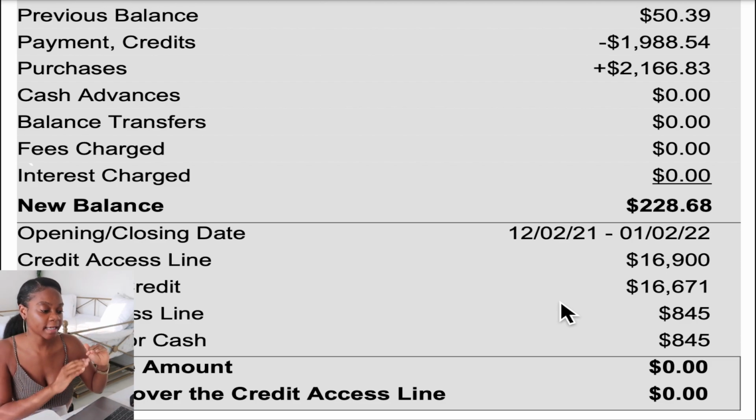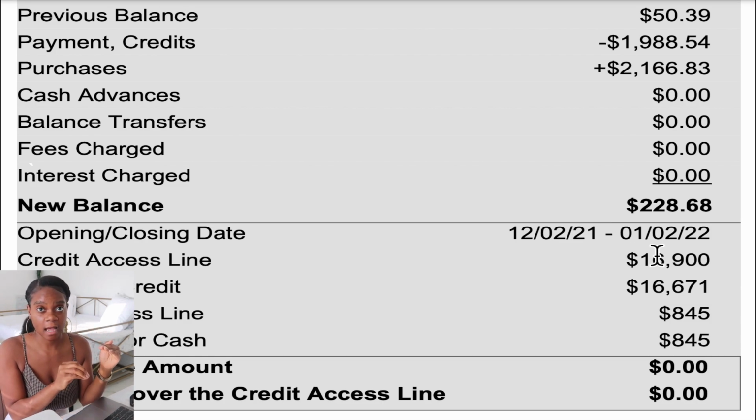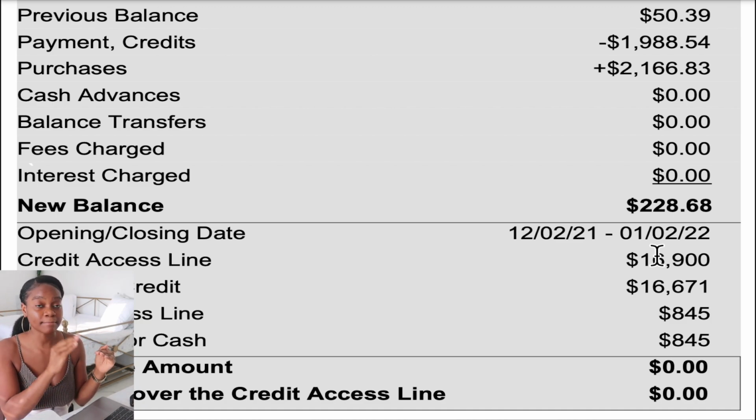The account close date, which is here January 2nd, is when they close your account, and whatever balance you have on there is what they will report to the credit bureaus, right? So even if I spent something else after that date, it will not be reported to the credit bureaus for that month. That's that date. And then you have your payment date, when you're supposed to pay off at least your minimum payment before they charge you interest.